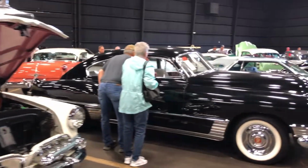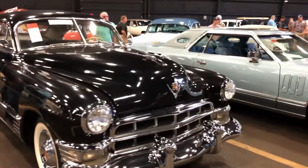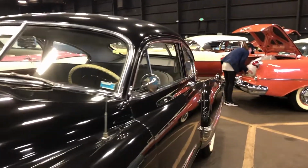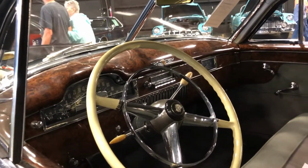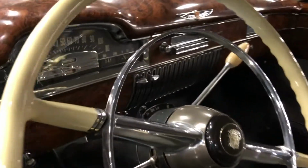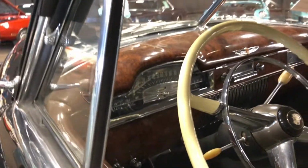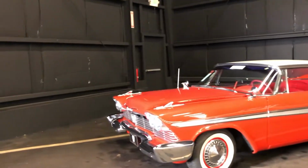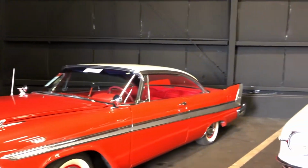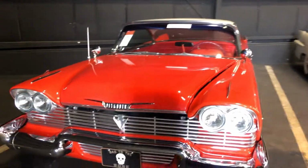It's a really pretty Cadillac coupe. We'll take a look at that. Beautiful dashboard, big wheel. It's kind of neat that it shows you what gear you're in there. Wow. Nice shape. That's a very distinctive look on this car. Not sure what it is. That's a Plymouth. Chrysler product.